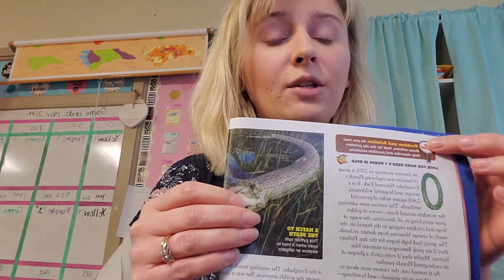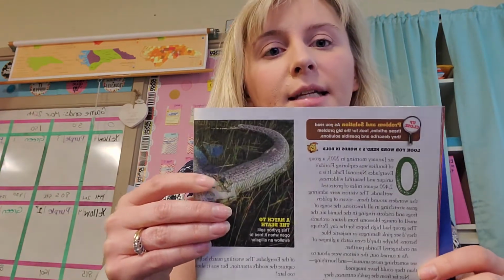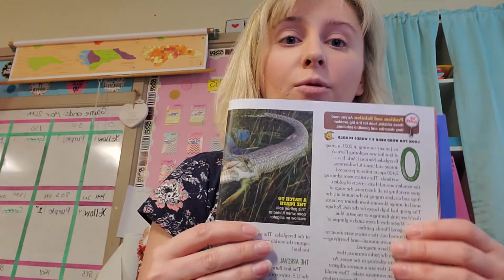The snake that's eating Florida. Enormous snakes are taking over one of America's most prized wilderness areas. Can they be stopped? And as we are reading, the skill we're going to work with is problem and solution. So think about, what is the big problem being discussed here, and what solution or solutions are proposed by the text to solve that problem. All right, so I'm going to start.